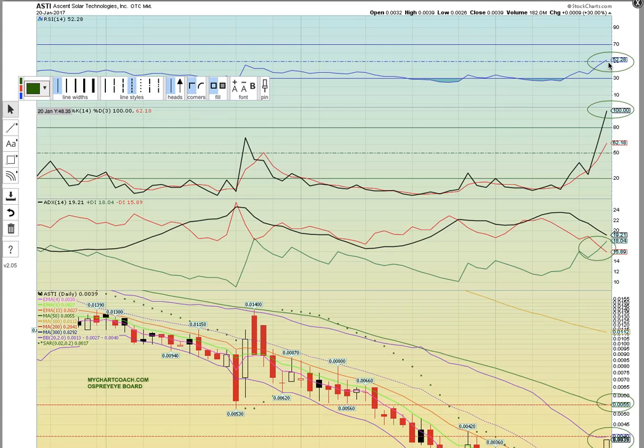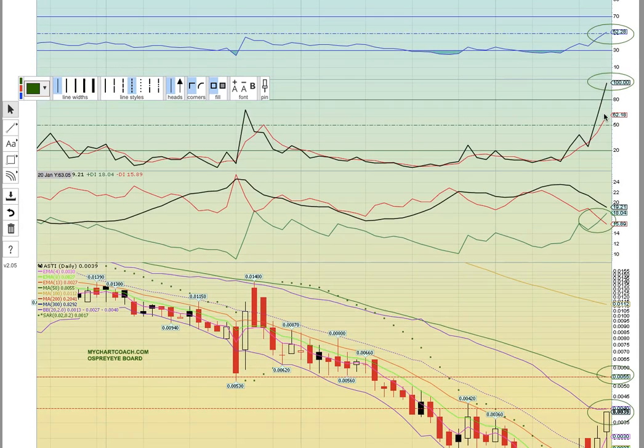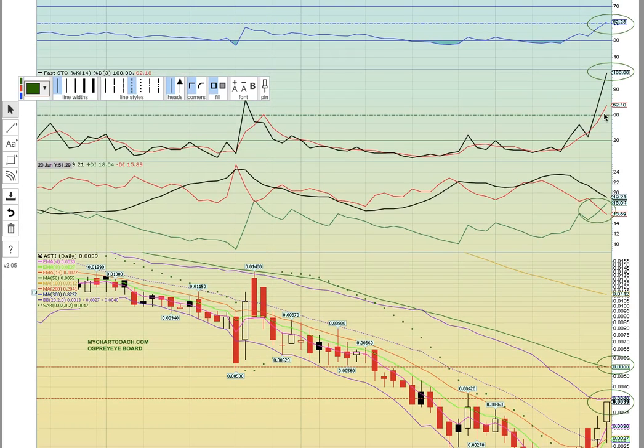Bulls want to see RSI stay above 50. That's going to be in the bull zone, signaling more upside potential. If it drops below 50, that will be a red flag. If you look here at Fasto, it closed at 100, so that is maxed. That's signaling overbought. It's temporarily overbought.